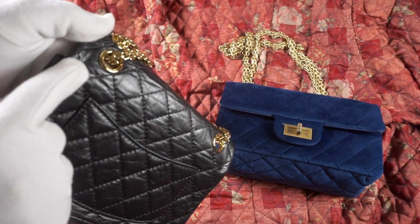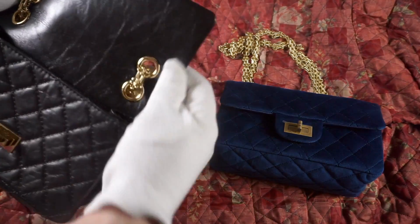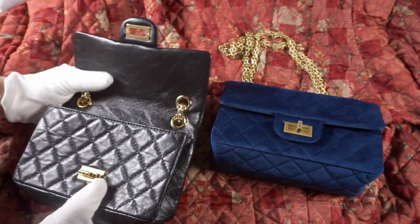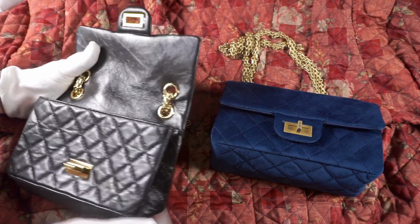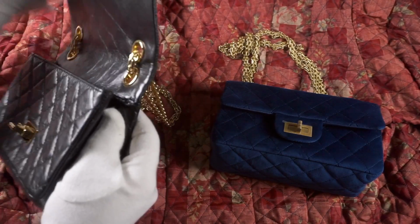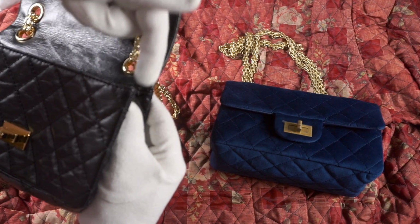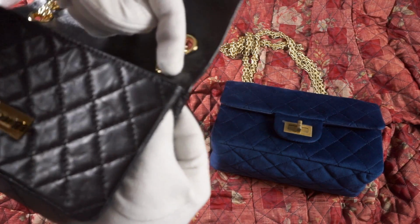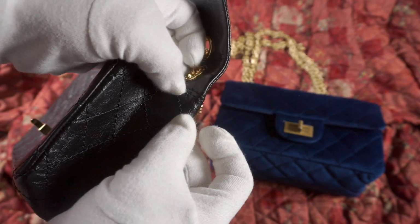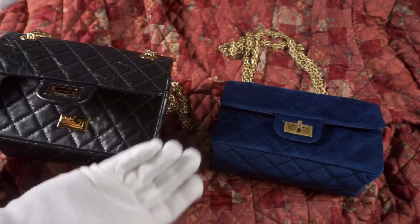this little stitch here and there, when you open the flap on the inside, even the Timeless Classic should have it, but let's focus on the 255s. They have this so-called horizontal stitch. So this is a vertical stitch, and then they also have a horizontal stitch after the vertical ones. I explained it in detail in that other video. But these don't have that.